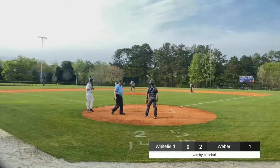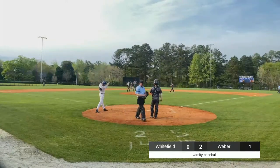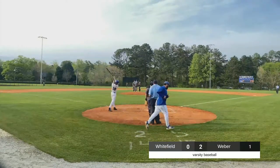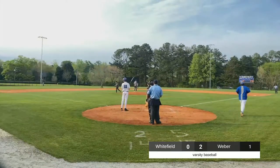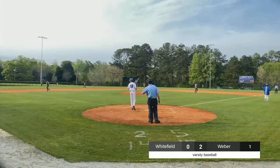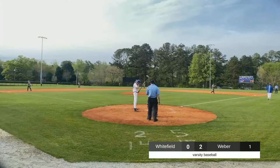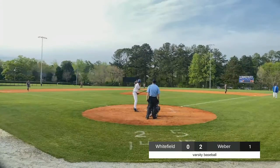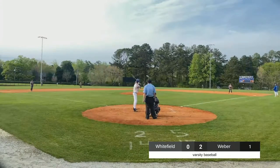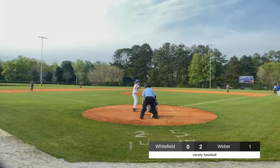And what looked like a promising play, that was a dribbler to the pitcher. Samuel Marshall was thinking too much in his head and overthrew first base. The ball went all the way to left field, and that caused some chaos. So Joshua Greenspoon came home, and the second run to come across was Sam Rosenthal. So 2-0.